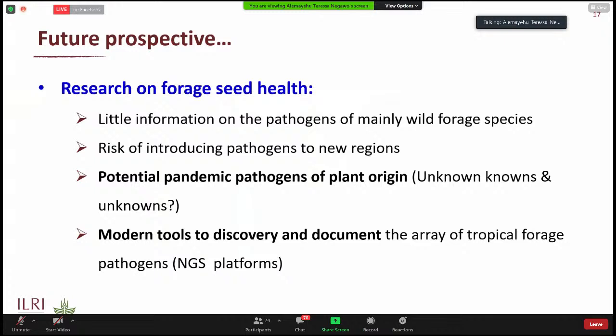The other perspective is that in forage, research has not been done as in many main crops. So we need to enhance the research on forage seed health. So far there is little information on the pathogens of mainly wild forage species in our gene bank, and this needs further research. We especially have to do this research because there is a risk of introducing pathogens to a new area, which will affect the distribution of seeds.